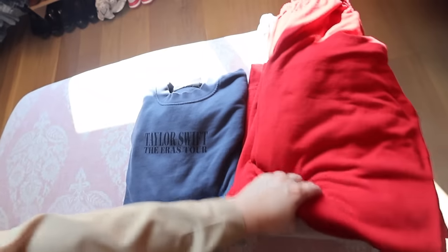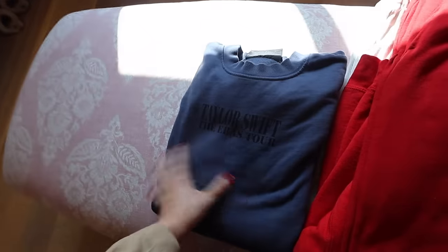I still need to give this to Macy. I got this for her when we were in London, because she ended up not being able to go to London with us for the concert. So this is hers, and I've had it sitting here for so long.